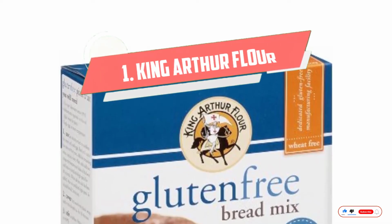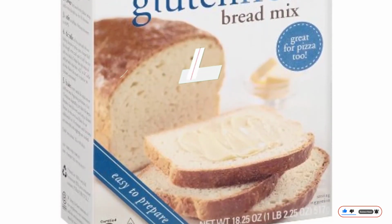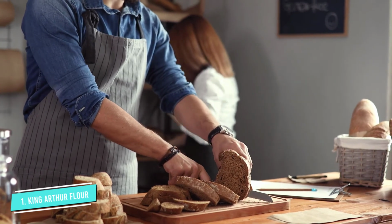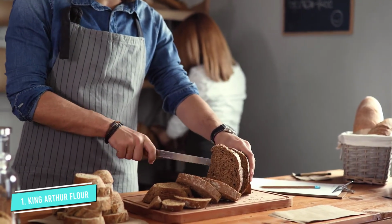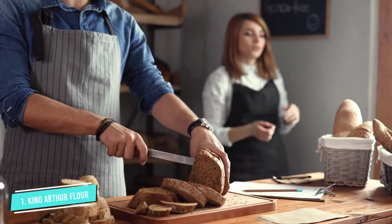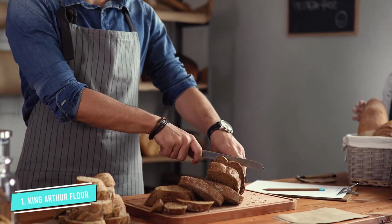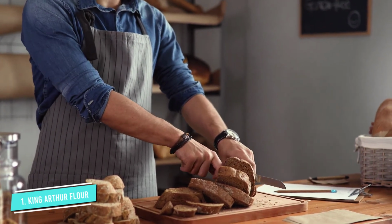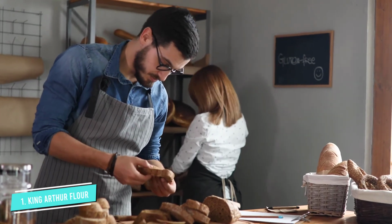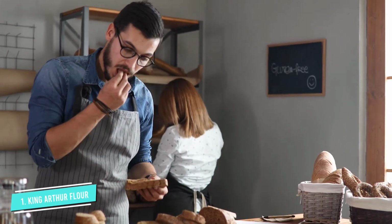Number 1. King Arthur Flour Bread Mix. Many gluten-free flours contain nuts like almonds, but if you want a nut-free alternative, this is your pick. King Arthur Gluten-free Bread Mix is made with rice flour, tapioca starch, and potato starch. This mix is also fortified with B vitamins, riboflavin, thiamine, and niacinamide, as well as iron.